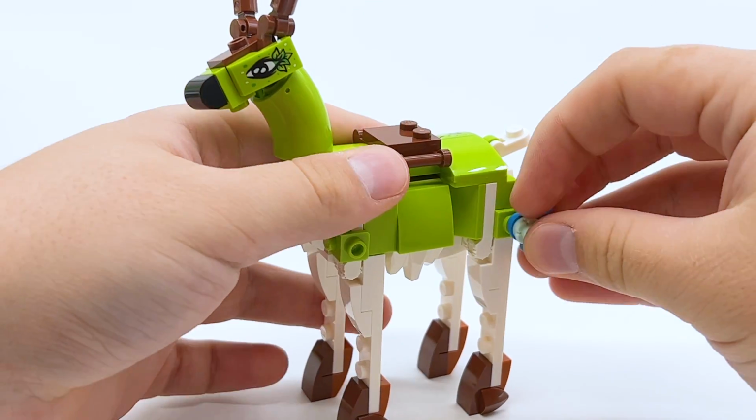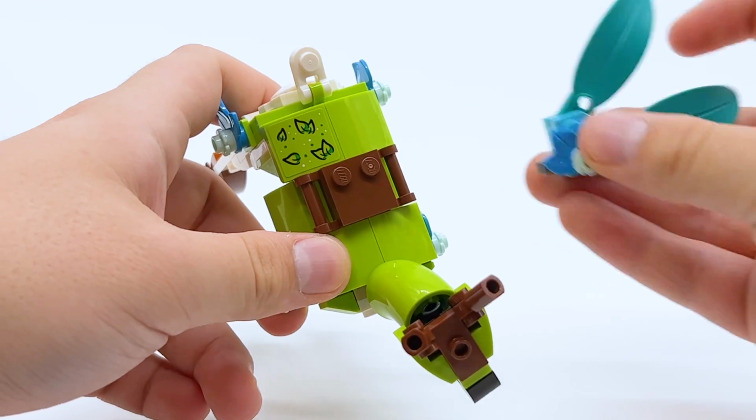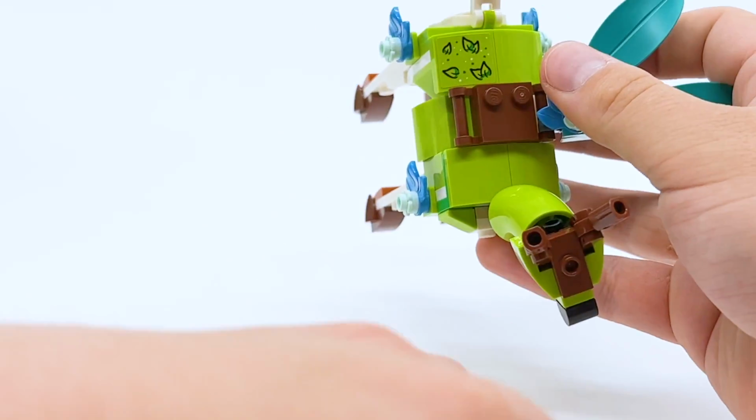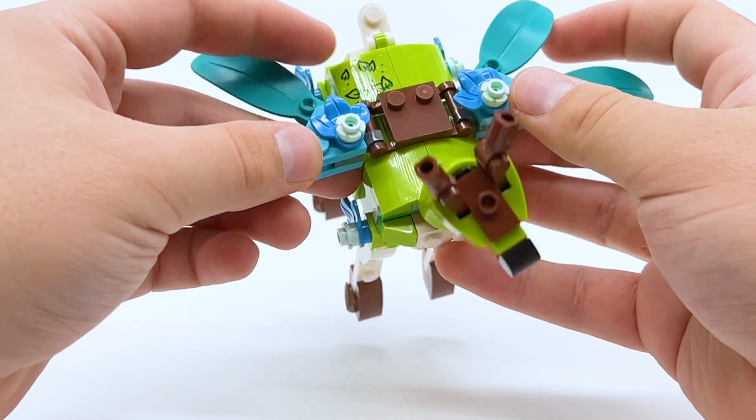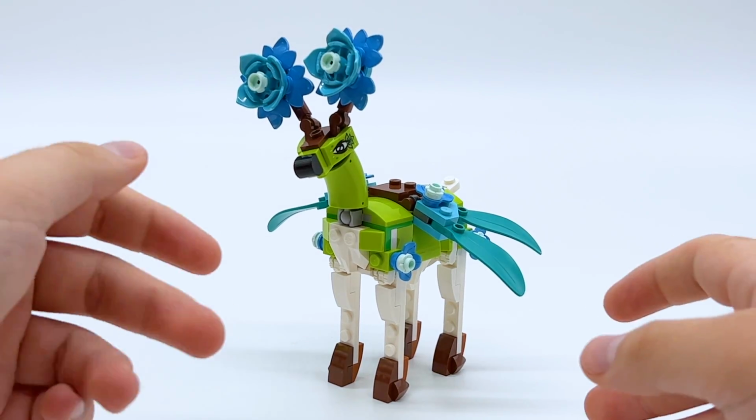Then with the deer, attach the blue leaves where the pink leaves used to be. Of course, there's a total of 4 of those. The bigger leaf builds are then attached to the sides of the saddle on the deer, so that way it gives the build like these plant wings. And then finally the blue flowers are attached in place of the antlers. And yep, there you go, there's the alt build for this one.